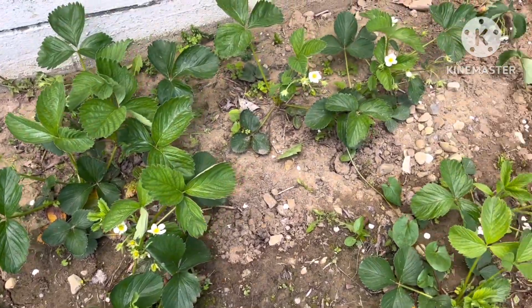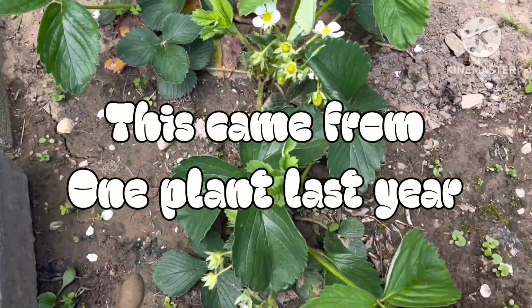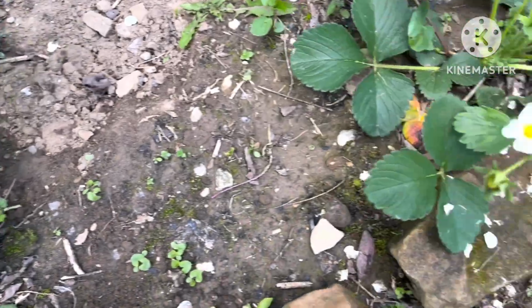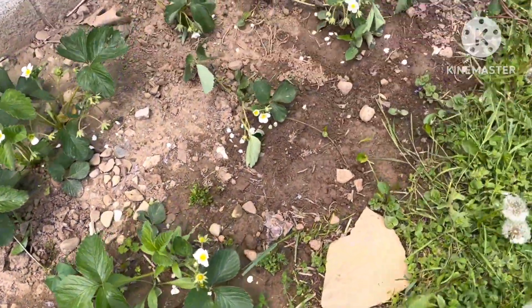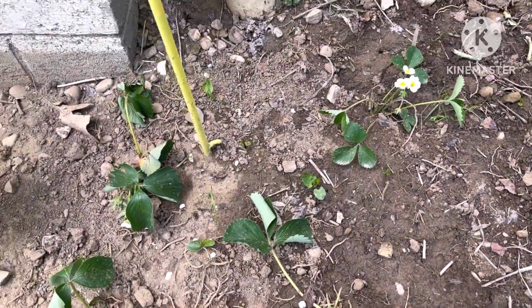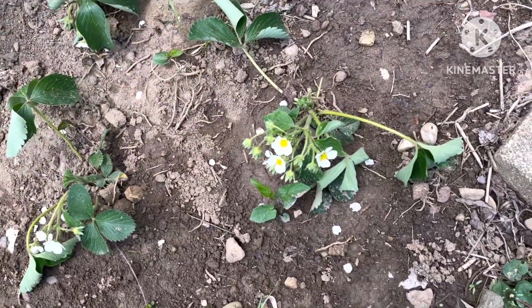Man, these things are really thriving this year. Look how we got strawberries coming out already. We're gonna have quite a bit of them just from these few plants. These just got transplanted, so they're not as healthy looking, but they will stand up really nicely.